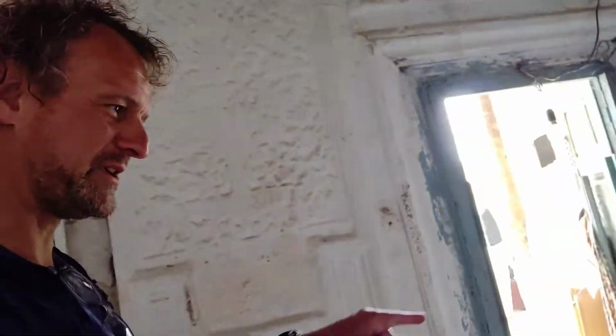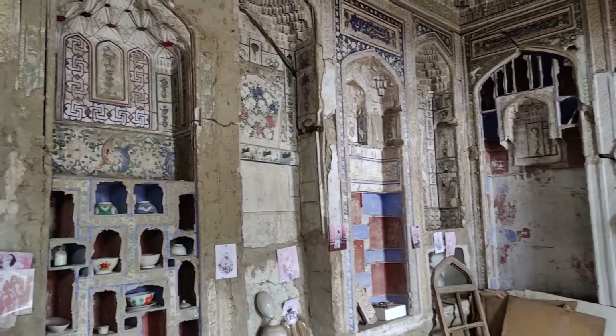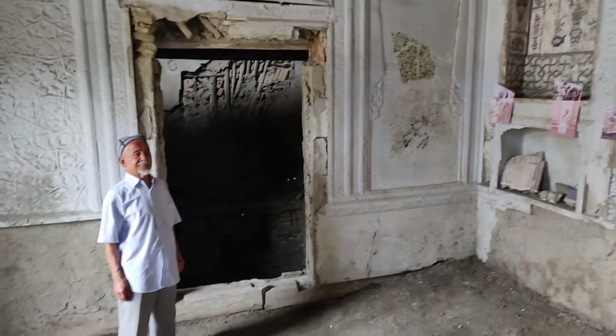I ran into this little man here, nice fellow. Yeah, well, here he is. And he invited me into his house museum. So this is his house museum. Show you some more. So it looks all very authentic, but I don't know how you can live here, but let's have a look down there.